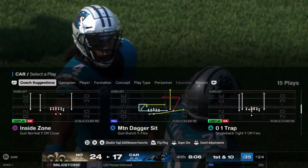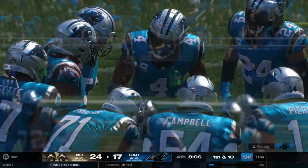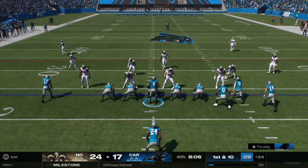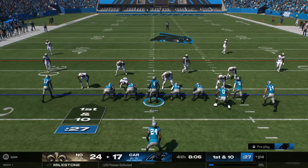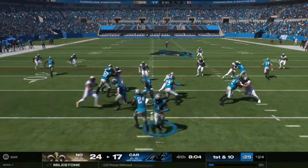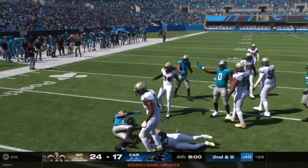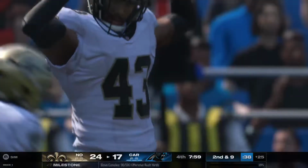Carolina getting set to take the field over on the sideline, hoping to hit that reset button between possessions. Last time out, they had to punt it away. This time, hoping to finish this thing off in the end zone. They'll start this drive out on the ground. Takes it to the 26, just a 1-yard gain.